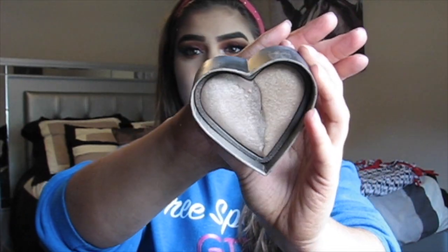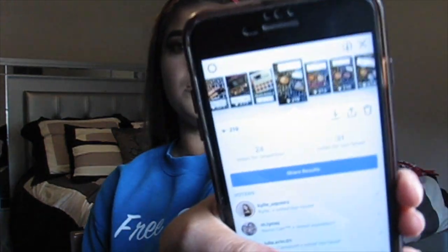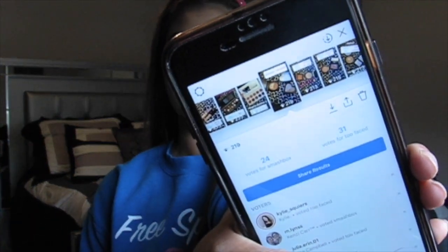And I also gave you the choice of the Too Faced Sweet Tea bronzer that looks like this. This one's just more of like a luminous bronzy bronzer. Smashbox was actually winning for most of the time, and then it just timed out. 24 of you voted for Smashbox and 31 of you voted for Too Faced. So I'm going to be using Too Faced today.